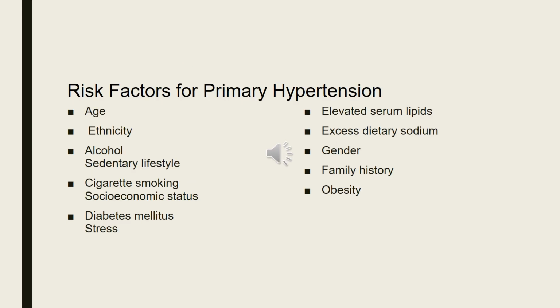Okay, now risk factors. We talked a little bit about it in the etiology. Age. The older you get, the less flexible and elastic your arteries get. So a lot of times your elderly people will be prone to having essential hypertension or a form of hypertension because their body is just working so much harder. Remember when we talked about cardiac output? This is something that happens as you get older. Not everybody that's older has problems with it. Some of them have problems with low blood pressure, but a majority of them do have it.